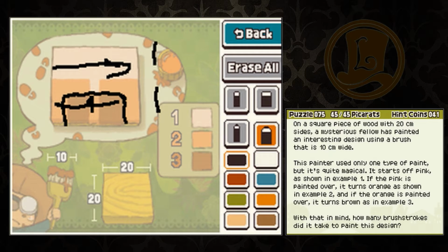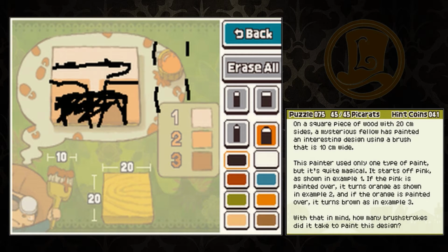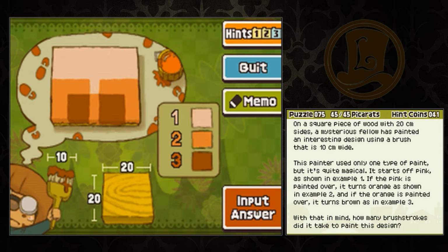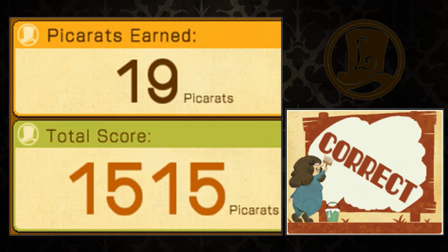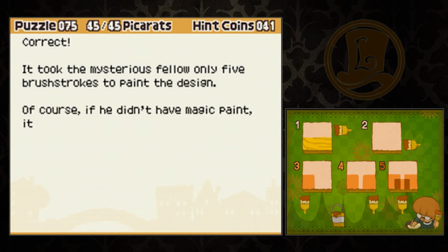Well, I guess I was assuming that he would always use the entire size of the brush, but if we assume that they did this and this to make it pink, and then moved down, so 1, 1, and then if he just moved down right here, then it would make the in-between orange, because that hasn't been touched, and then these parts brown, which is 1 more? 1, 2, 3, 4, 5? How about this? It was 5. I knew I could do it. That is what they did. Okay, I got it, alright.